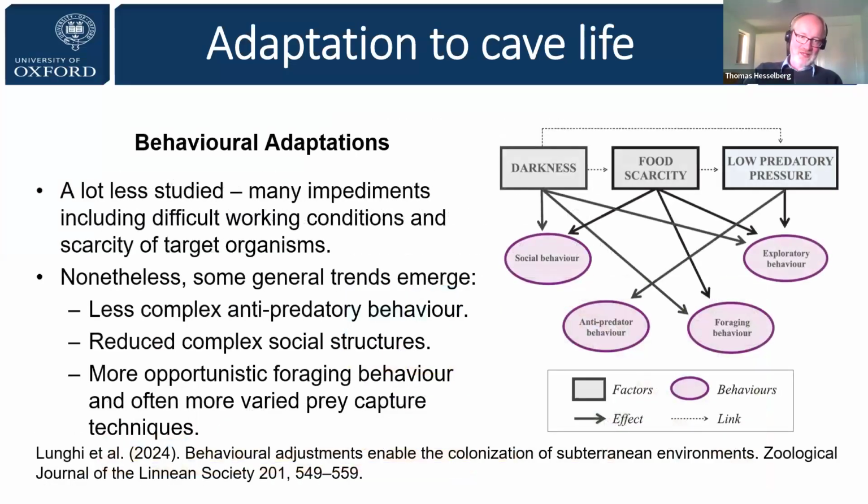So fewer young, but larger investment into those. What I'm mainly going to talk about today is the last category of behavioral adaptations in cave organisms. That is something we do know quite a bit less about, because whereas the morphological adaptations are quite easy to study, we can just capture an individual, kill it in a trap or whatever, and then study it. Obviously, with behaviors, it's much more difficult. You basically need to capture and observe, or observe in the cave a lot of different species and follow them. And caves are not particularly easy habitats to conduct long-scale behavioral studies in.